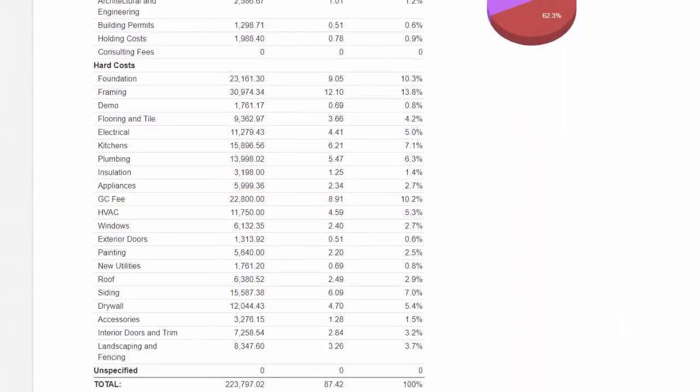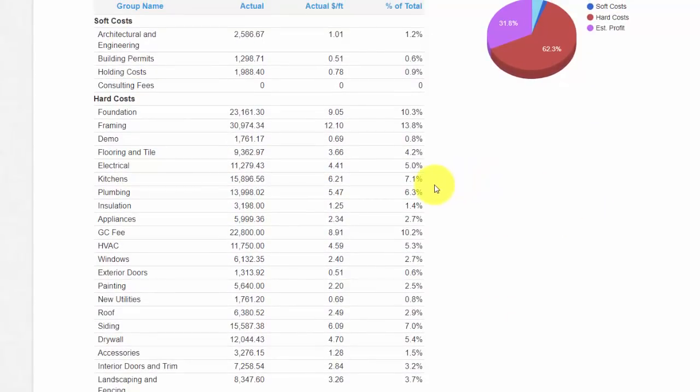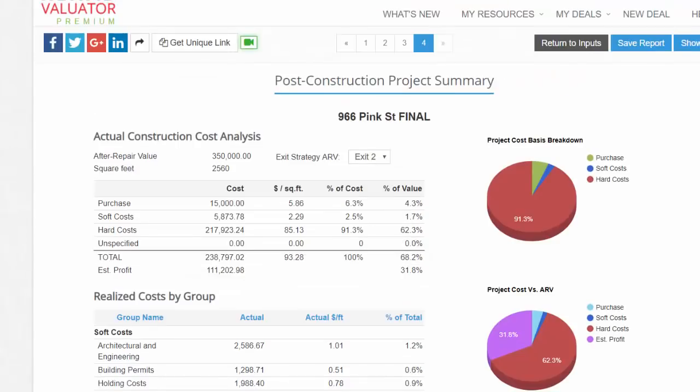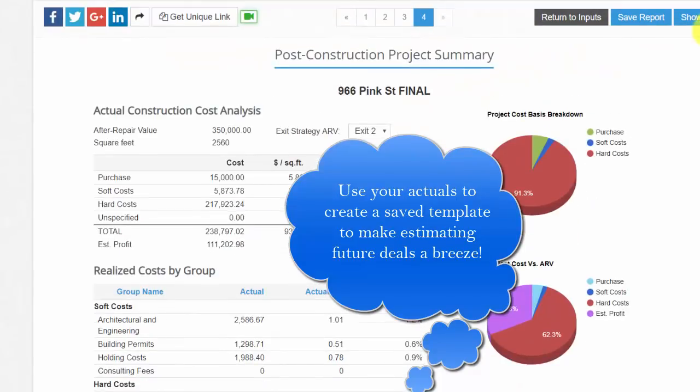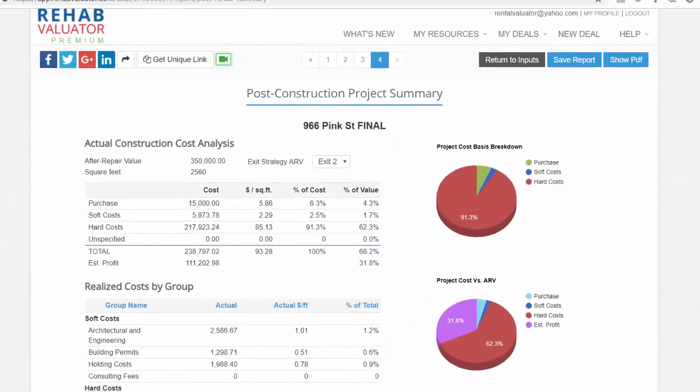Well, here you go. So again, if you call me and you say, hey, what do kitchens run you a foot? I can very quickly ballpark and say my kitchens will run me $6 to $6.50 a foot for similar materials, right? Plumbing, insulation. Now when I go to estimate the next project, what I'm going to do is take the budget for this deal, adjust it based on my actuals, create a template out of it, and then estimating the next project will take me about 30 seconds. And again, I can share this data with anybody I want.